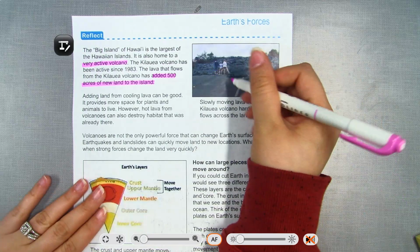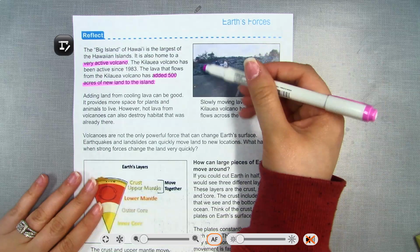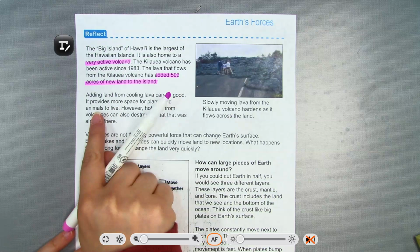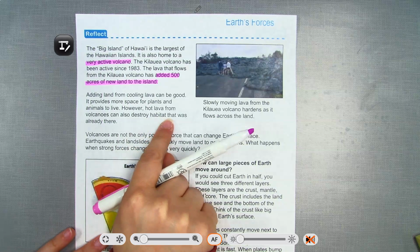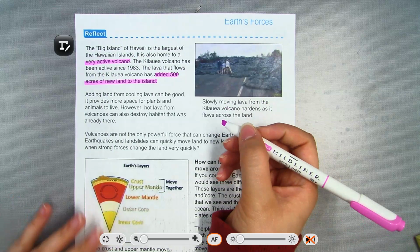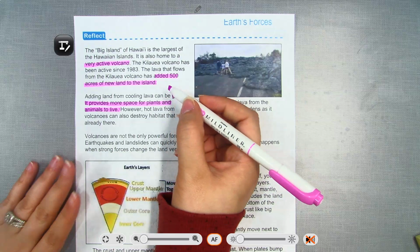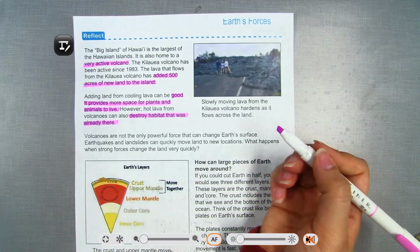So the lava, if you can see here, it says slow-moving lava from the volcano hardens as it flows across the land, and that's what's making the new land. So adding land from cooling lava can be good. It provides more space for plants and animals to live. However, hot lava from volcanoes can also destroy habitats that were already there. Okay, so the good thing about it is it provides space for plants and animals to live. The bad thing about it is it destroys habitats that were already there. Okay, so there is good and bad.